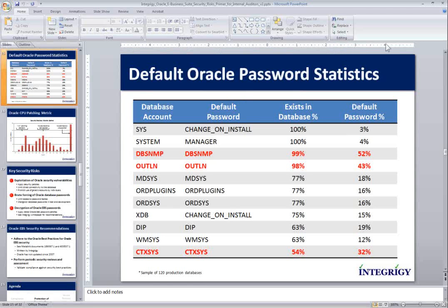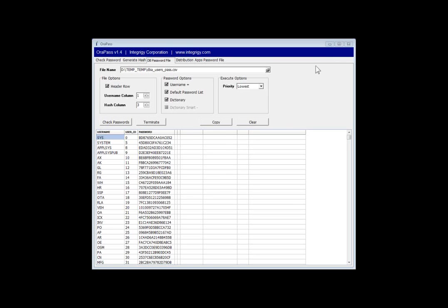I'll give you a quick brief demonstration here, and I'll show you how easy it is to attack database passwords. This is a tool from Integrigy that we use as an internal tool that cracks passwords. We'll soon be releasing an add-on to the Oracle SQL Developer product. If you're an internal auditor trying to do queries in the database, Oracle has a free tool called Oracle SQL Developer, and we'll be releasing an extension fairly shortly that allows you to do the same thing I'm going to demonstrate here for Oracle database passwords.